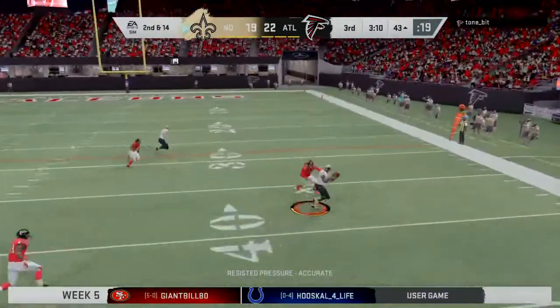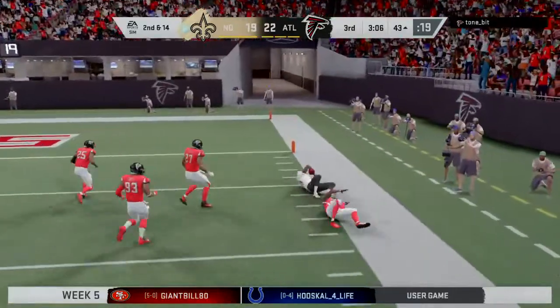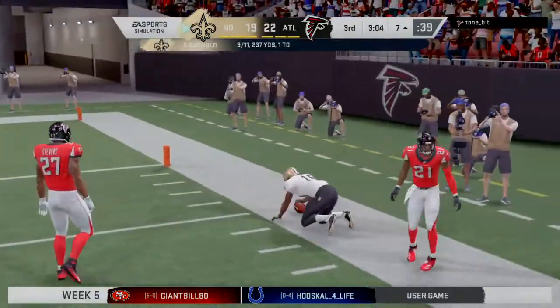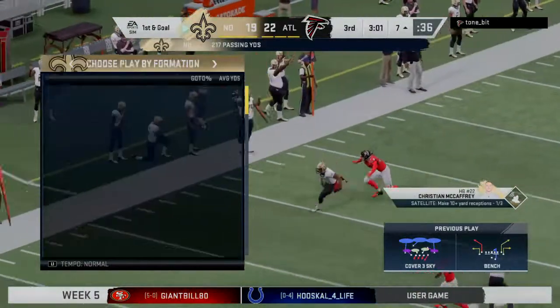Out of the shotgun, here's Darnold. He's got the connection to Cooper. And finally, down he goes as they work it inside the 10 to the 7. 36 yards on the play.